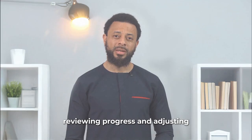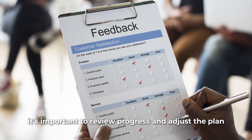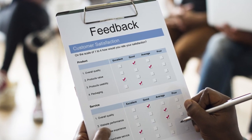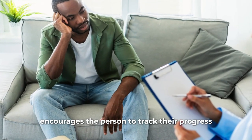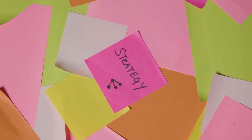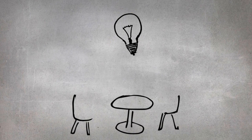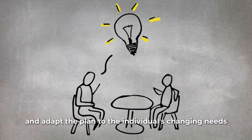5. Reviewing progress and adjusting. Throughout the process, it's important to review progress and adjust the plan if necessary. The therapist encourages the person to track their progress, celebrate small victories, and stay motivated. If the plan isn't working, they revisit the problem, brainstorm new solutions, and adapt the plan to the individual's changing needs.